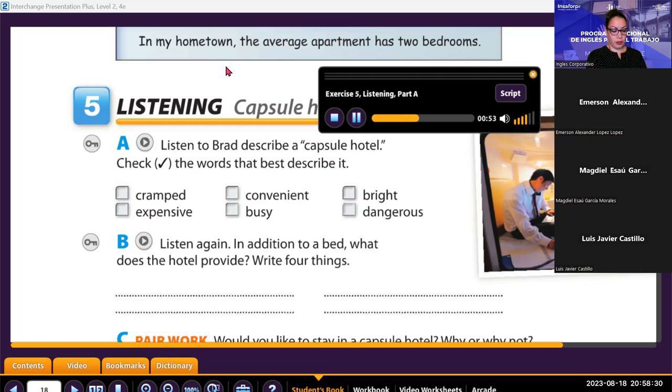A capsule hotel? Can you explain what that is? Yeah, it's a hotel with lots of small rooms. Actually, they're not really rooms. They're spaces that are 2 meters by 1 meter and only a meter high. In other words, they're very cramped. But the hotel is cheap and very convenient. And what's inside each little room, or should I say, each space? Well, inside every capsule, there's a bed, a TV. A TV? Really? Yeah, and a reading light, a radio, and an alarm clock. The hotel also has lockers where you can keep your personal belongings.